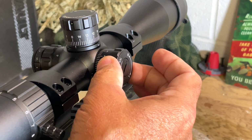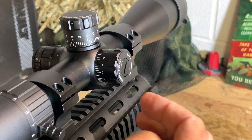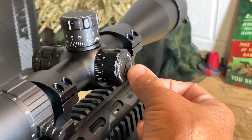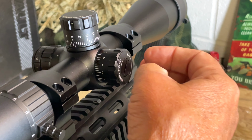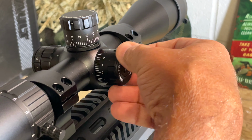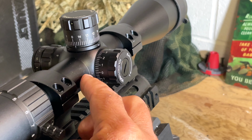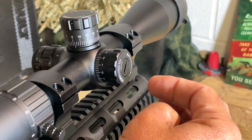I can also re-index this so the zero mark lines up with the witness mark on the scope body, but this time I turn out the large screw that you can see right here, and I can even use a coin for that if I want to. Turn the screw out, take off the scope cap, or the turret cap rather, turn it so the zero marking lines up with the mark on the scope body, put it back in place, and tighten that screw down.